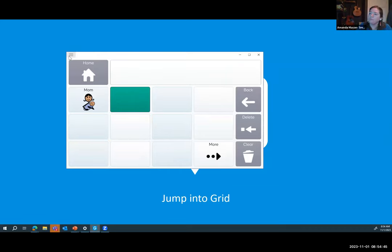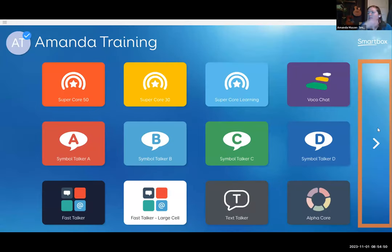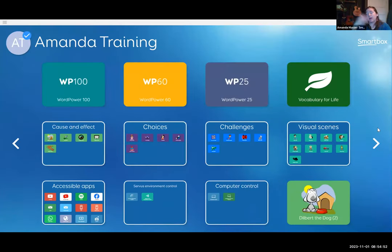Okay. Let me hop back into Grid Explorer. And then I'm going to scroll to the next page of my Grid Explorer so you can have a lot. And you'll see that there's even more.